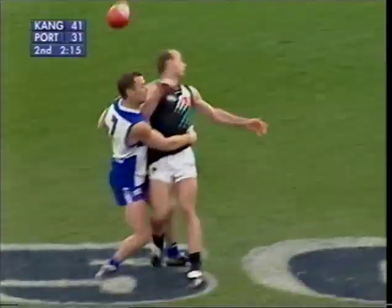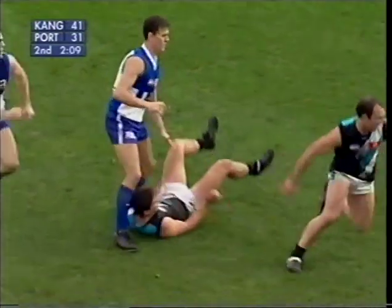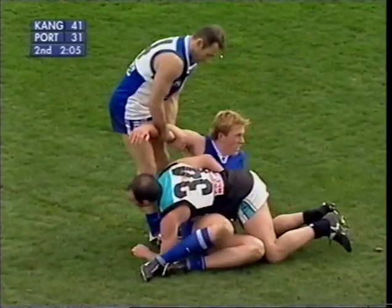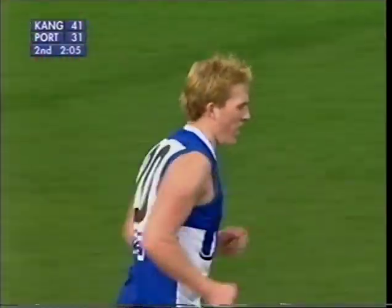Primus again out of the ruck contest on his own. Franco got one hand to it. Never really a chance to mark it. Sinclair back towards the wing. Over the head of Guerra. Tracks it back. And Petrie takes it to the line for yet another throw-in. So 2 minutes remaining in the opening half. It's the Kangaroos by 10 points.